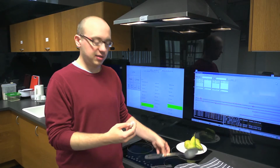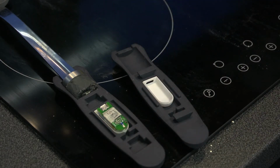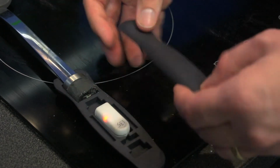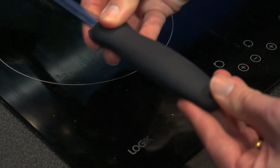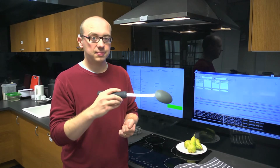They get placed inside handles of utensils, and then when the utensil is moved, we can actually receive that information on the computer side and determine what's been done with the utensil. For example, a spoon could be used for stirring or for scooping.